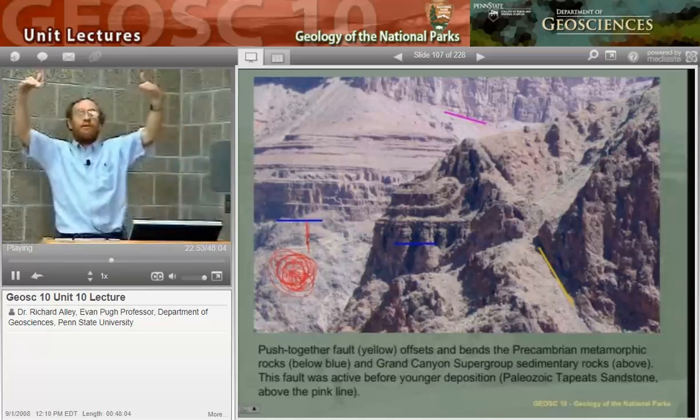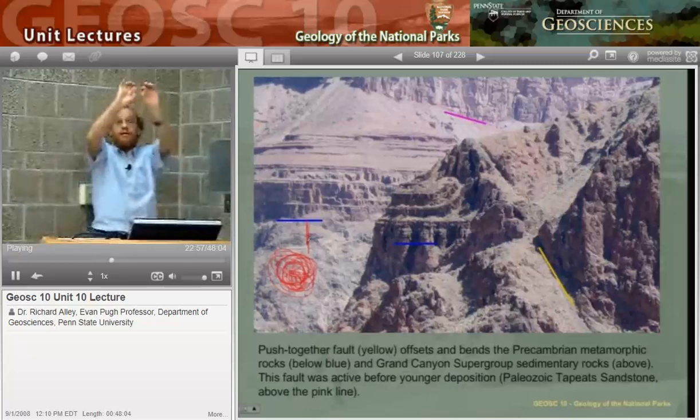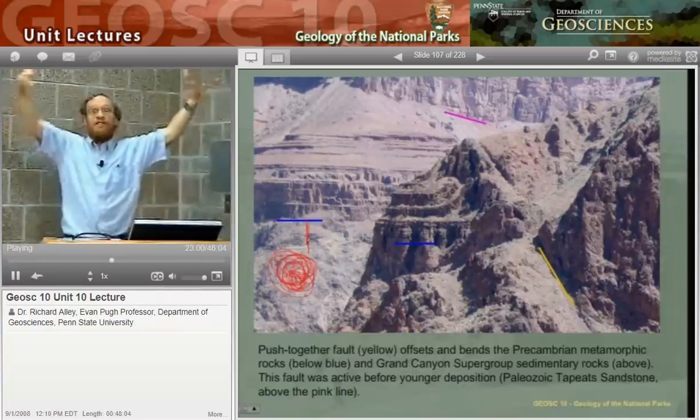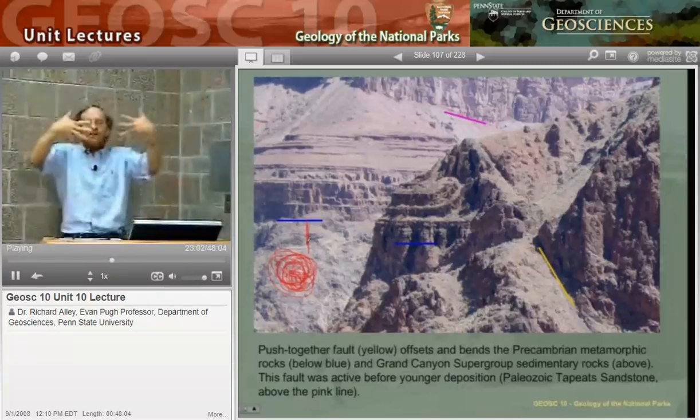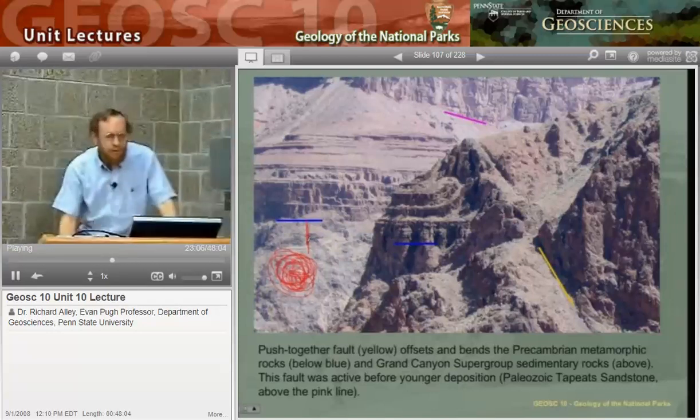And then on top of that, there are more sediments. Now these are very old sediments. We'll have a look at these in a little bit. But there are more sediments on top of that. And in places there's a lot more sediments, as we'll see in a minute.